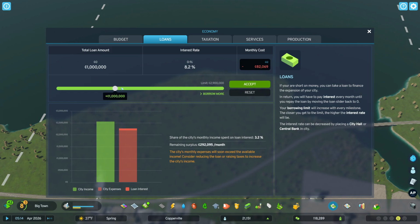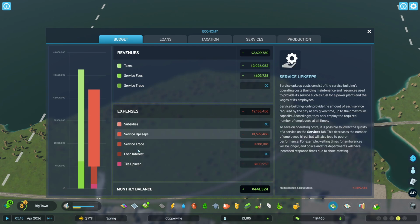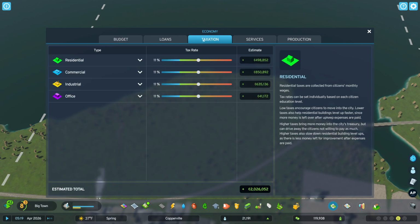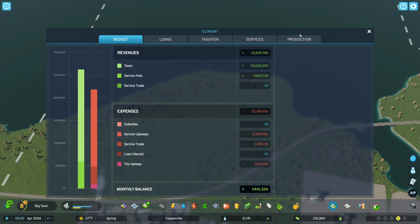Now, when it comes to my loan, monthly cost is going to be $82,000. What is our budget currently? So we're making $374,000 a month right now. Pretty good. And it's continuing to go up with some of the other services and stuff we want to get in here. It's going to help. So I'm not too terribly concerned about the cost of things right now.